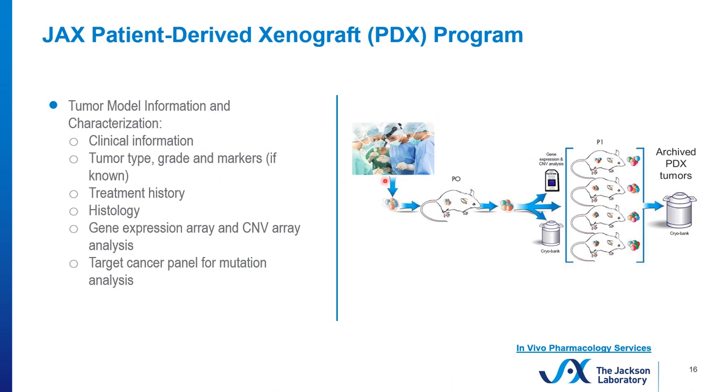First, we have material received directly from the clinic, primary patient tumor tissue that would be engrafted into an initial NSG mouse, and this would be termed the P0 mouse. And the initial tumor that would come out of that P0 mouse could go through a number of different routes. One, some of that sample would be used for gene expression and copy number variant analysis. Some would be banked in our cryobank, and then some would be engrafted into a subsequent panel of NSG mice to expand that material out further, what we would call the P1, our passage one material. And then the material that would come out of that P1 mouse would be archived in the cryobank.